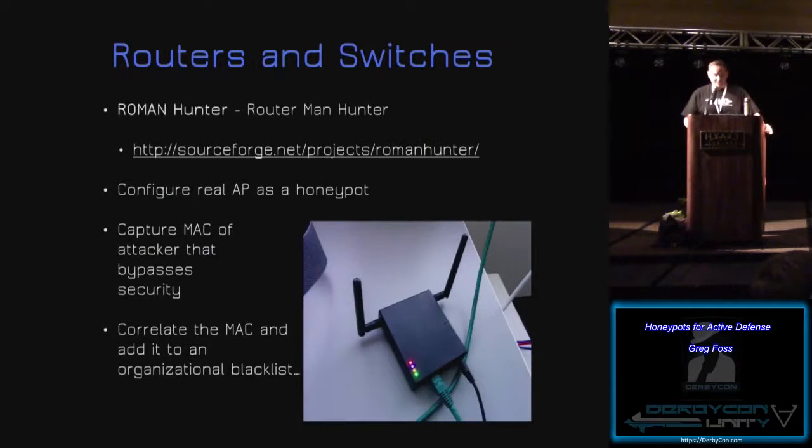Now, this is a fun project, Router Manhunter. You don't have to just use real systems to create honeypots. This one's essentially turning your router into a honeypot.